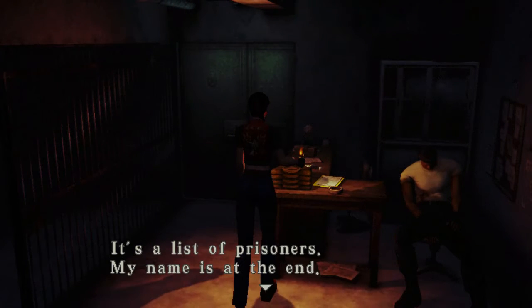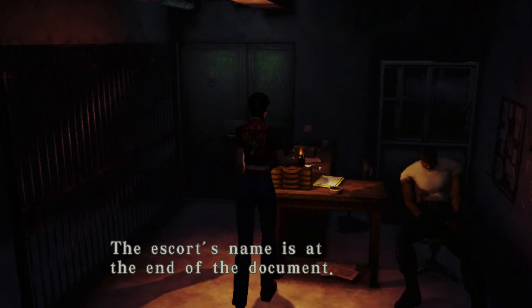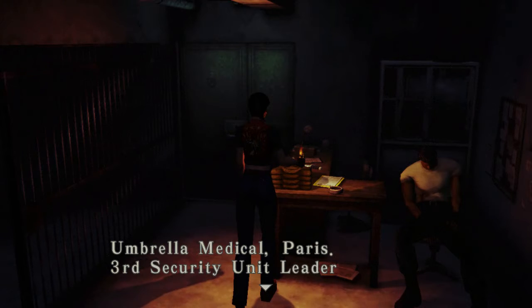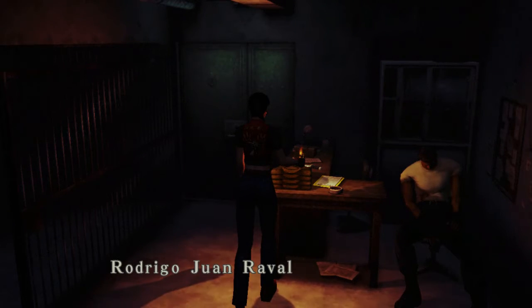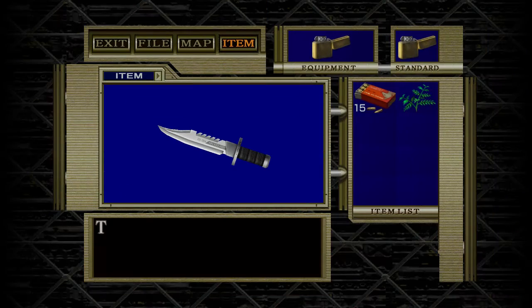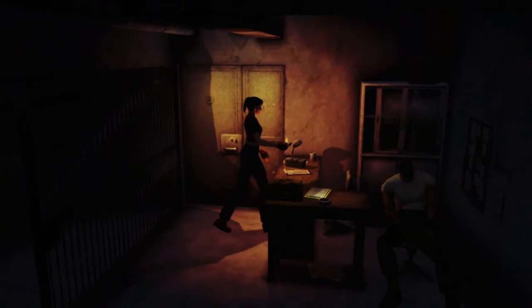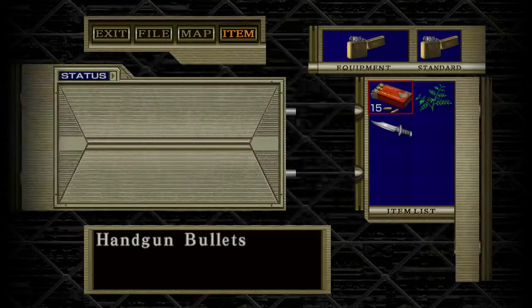A list of prisoners and my name is at the end. WKD 4496 Claire Redfield. The escort's name is at the end of the document. Umbrella Medical Paris 3rd Security Unit Leader, Rodrigo Juan Ravel. Ravel. That must be him. Take the combat knife. Yes. And I think we should equip it for now.